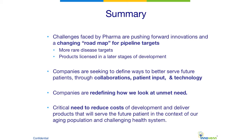So there you go. Here are my summary points. The challenges that are faced by pharma are pushing forward innovation and changing the roadmap of our pipeline targets. We are seeing more indications for rare disease, products licensed at later stages. Companies are also seeking to find ways to better serve future patients through collaboration, patient input, and technology. Companies are defining and redefining how we look at unmet need. We're really looking at serving a broader picture of unmet need. And there is a continued critical need to reduce the costs of drug development.